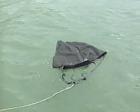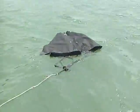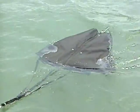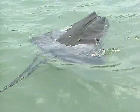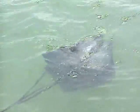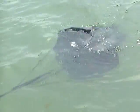Here, let's try it. Throw it out there. Let's see. Let out about 6 foot of line. What I'm trying to do is let out as little line as possible, because if we get a big old smallmouth in there, he's gonna want to try to get in that sock. That's gonna slow us down a lot.